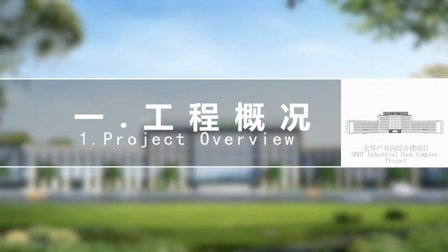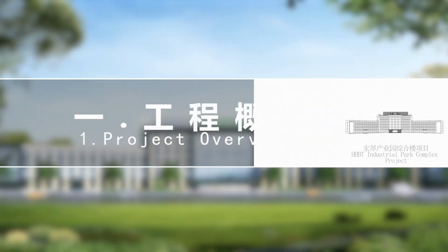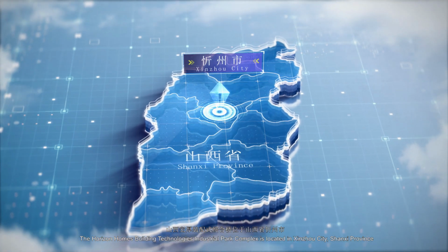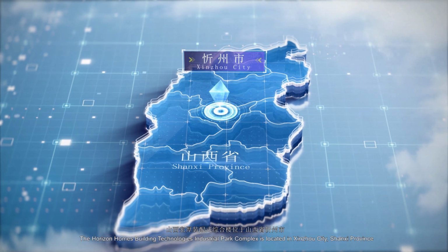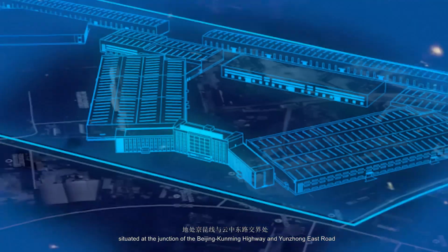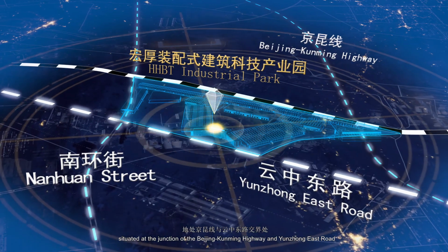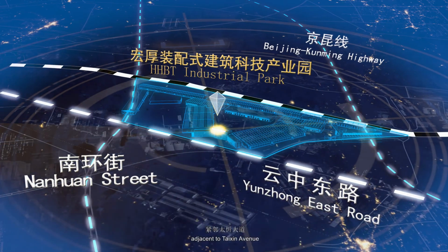Project Overview. The Horizon Homes Building Technologies Industrial Park Complex is located in Xinzhou City, Shaanxi Province, situated at the junction of the Beijing-Kunming Highway and Yunzhong East Road, adjacent to Taixin Avenue.